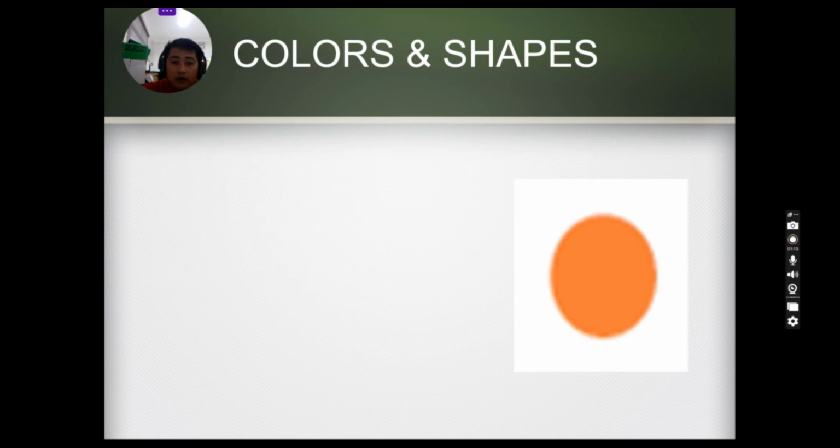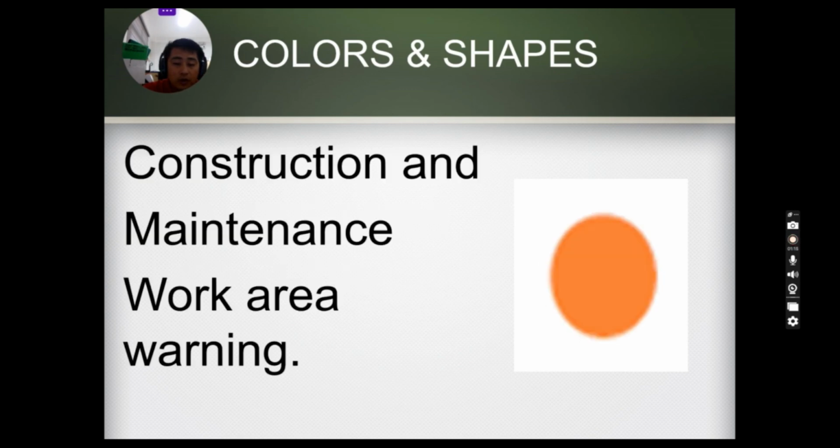Next color, we have the color orange. So when we see color orange backgrounds, it means construction and maintenance work area warning.